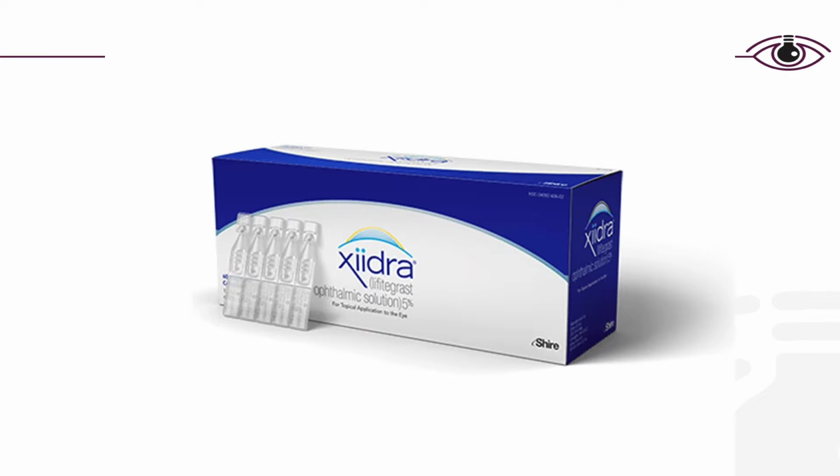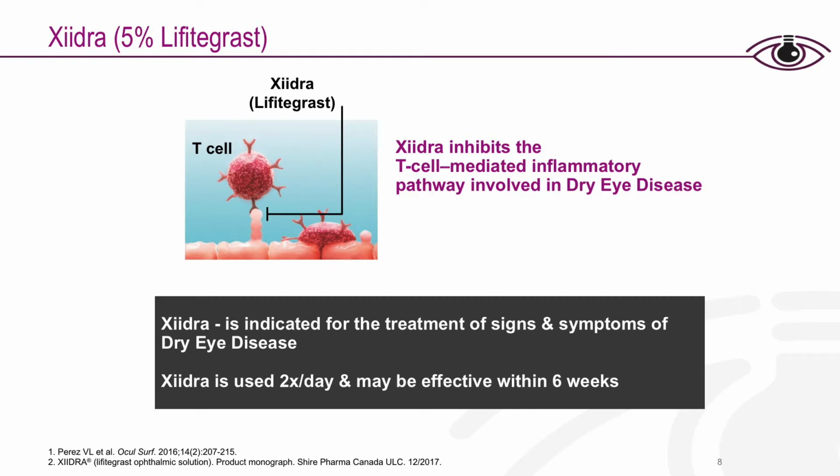Xiidra is another anti-inflammatory medication used to treat dry eye disease. It is dosed twice a day and comes in a small vial, which should be discarded at the end of each day. Xiidra can be used safely for extended periods of time. Xiidra is used twice a day and does cause stinging. As well, you can apply a drop of artificial tears before and 10 minutes after to reduce the stinging. It can also produce a strange taste in your mouth. These symptoms are not dangerous and should not discourage you from staying on this medication.